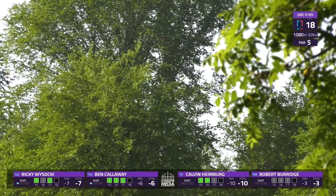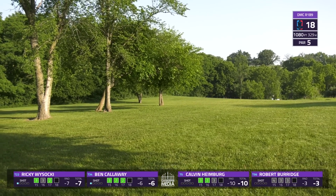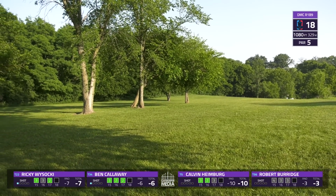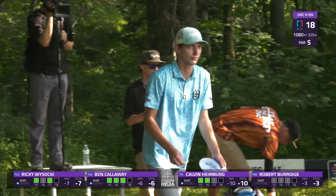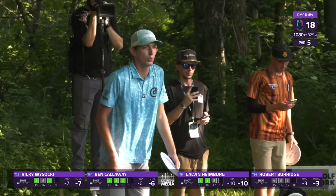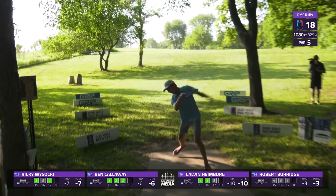Ricky, hyzer release, gets it up to flat for a little bit, and that's actually going to hug down the right side. But he has passed those first couple of trees that could bring you trouble, so he should be able to just rip another similar shot, just less uphill, and be in a good spot.